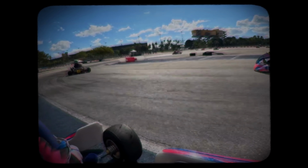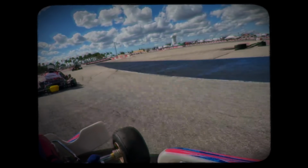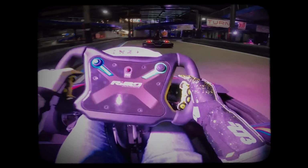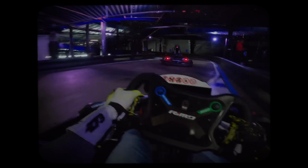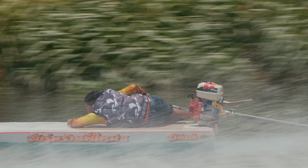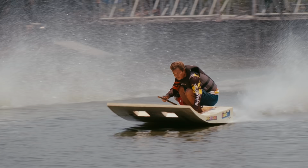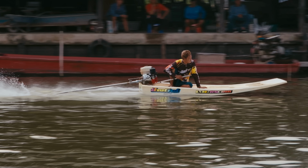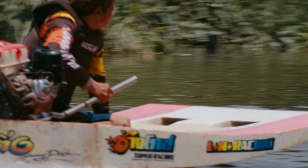This is kind of like Thailand's version of go-kart racing. It's a gateway drug into the bigger, faster machines, but it's still pretty exhilarating in and of itself. Don't go too fast or you're going to flip the damn thing. Some guys even have holes cut in the front of their boats so that it allows some of the air to pass through as opposed to picking up underneath and really getting that airplane wing effect.